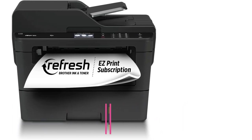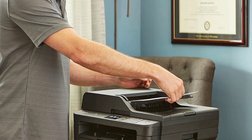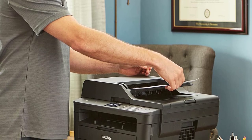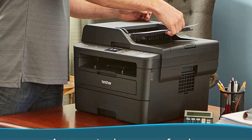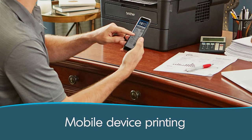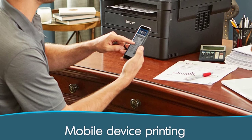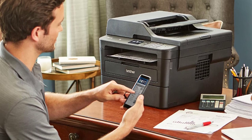Number 2. Brother MFC L2750DW. With a surprisingly affordable price, the Brother MFC L2750DW is a monochrome all-in-one laser printer that offers a zippy print speed, up to 36 ppm, and impressive print resolution for crisp text and graphics. The printer has one paper tray with a 250-sheet capacity, and it can accommodate between 16 and 43-pound paper stock.